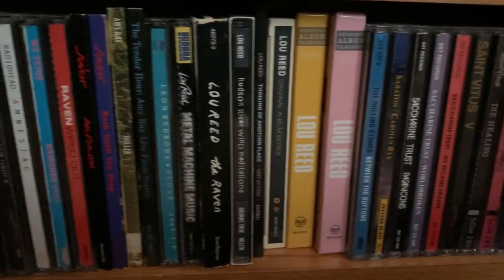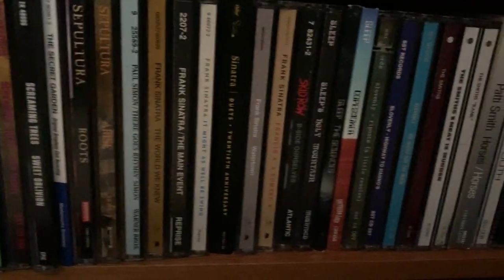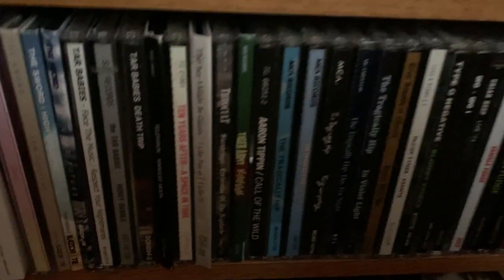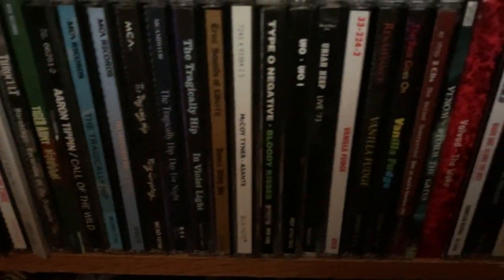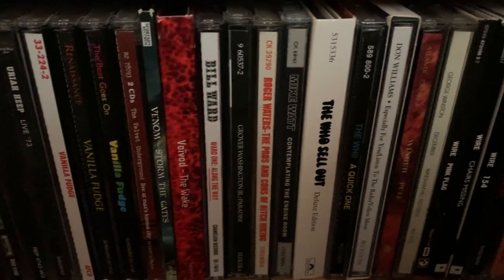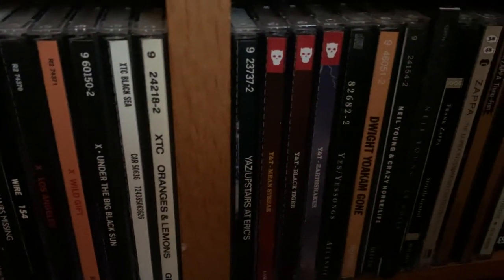Lou Reed, Saccharine Trust, St. Vitus, Satyricon, Saxon, Screaming Trees, Sinatra, Sleep, Patti Smith, The Smiths, Sonic Youth, Swa, Taylor Swift, Tar Babies, Tiger Army, Tragically Hip, they're a band out of Canada, Type O Negative, UFO, Vanilla Fudge, Voivod, Venom, Bill Ward's solo album, Wire, X, XTC, Zappa, Y&T, Dwight Yoakam, Yes. So, a little bit of everything.